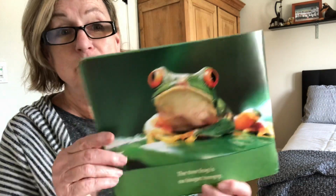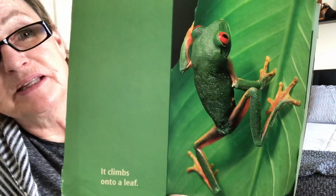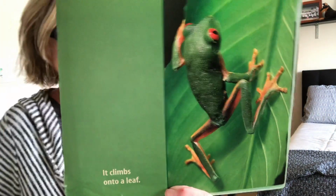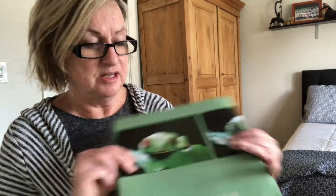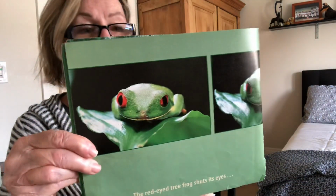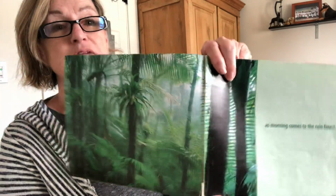Now the tree frog is no longer hungry. There he goes. He climbs onto a leaf. He's climbing up. Look at his legs and his arms and his fingers and his hands. He's climbing up. The red-eyed tree frog shuts its eyes. Now let's see if you can see. There he is with his eyes open. And then look. And he goes to sleep. Wow. As morning comes in the rainforest.